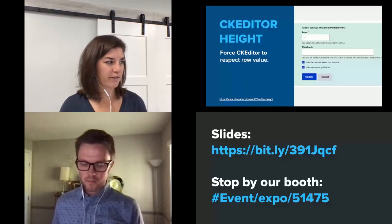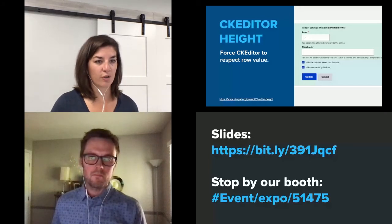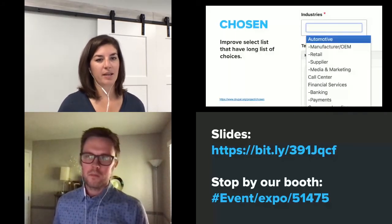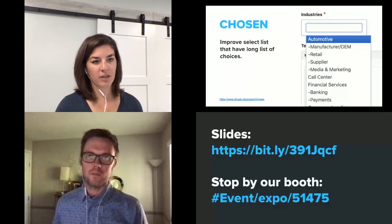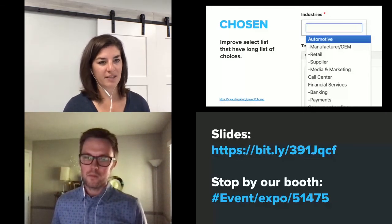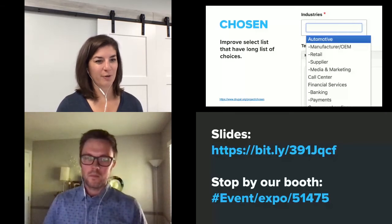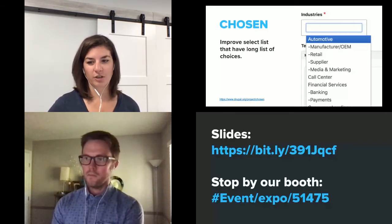And then the last one of our contrib modules is Chosen. Sometimes we get these really long taxonomy lists, and being able to put them into a searchable dropdown can really make it easier for the admins to find the term that they're looking for instead of scrolling through hundreds of items, depending on what your site needs.